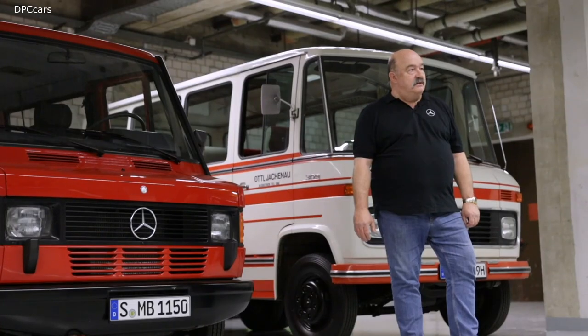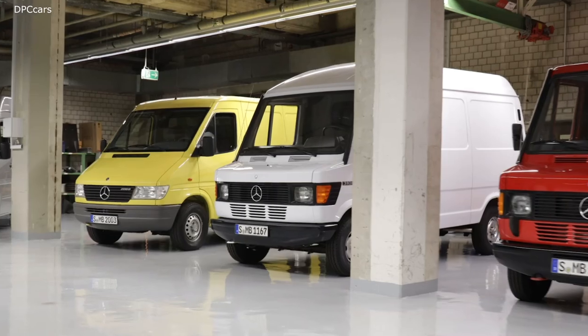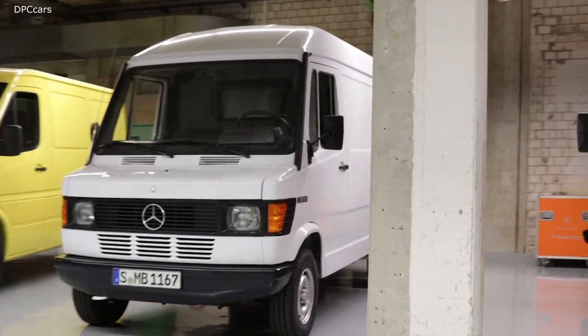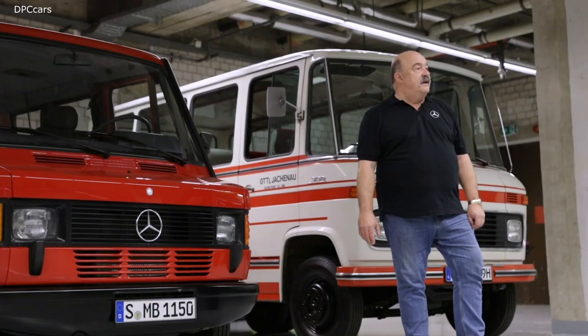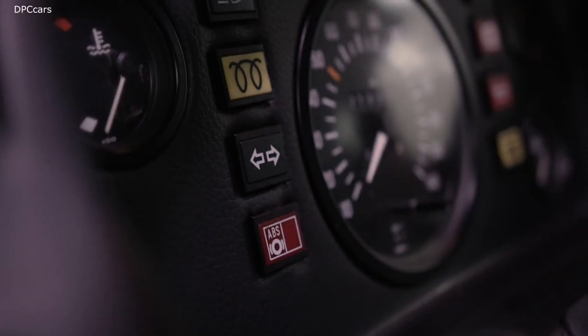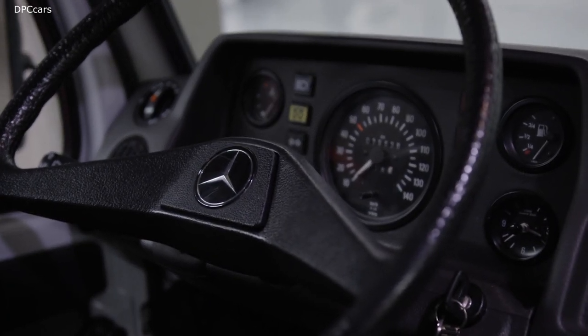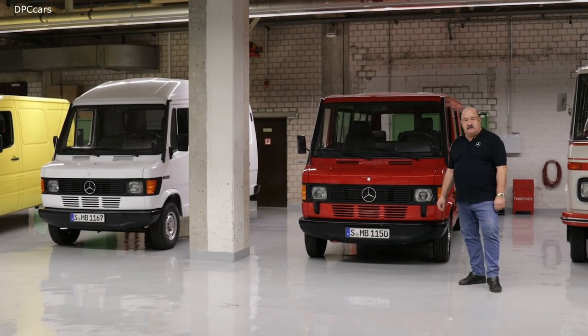During its life cycle, the T1 got a lot of safety features implemented into the vehicle. It was the first van with disc brakes at the front axle from the beginning, and it was the first van with ABS. Then the whole interior was developed to reach the new crash test safety standards.